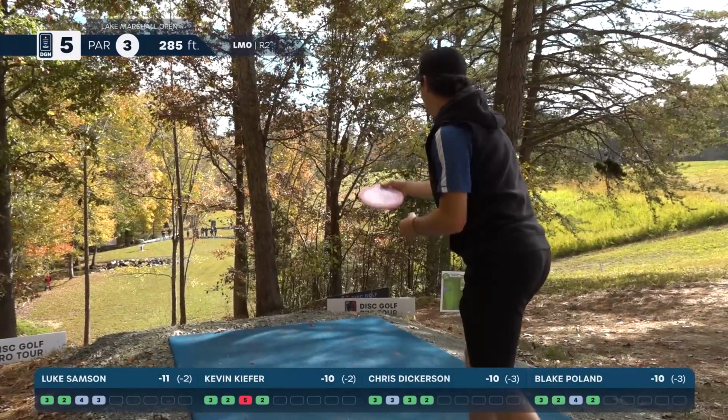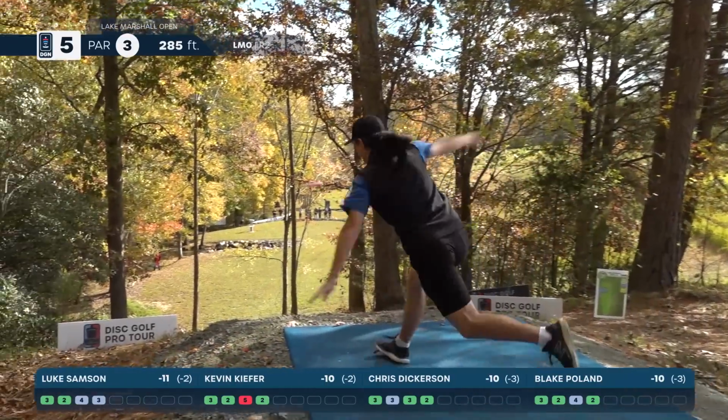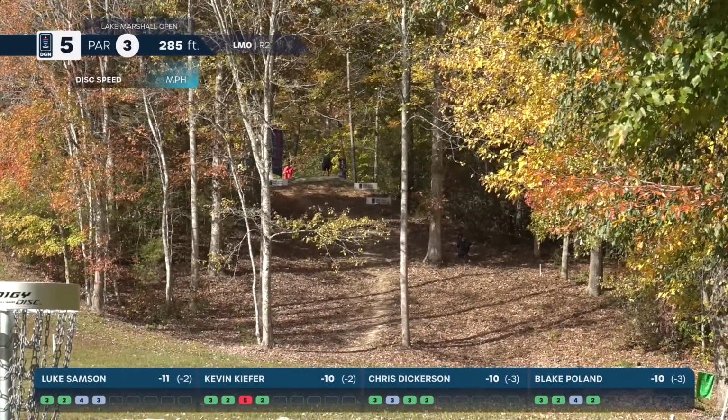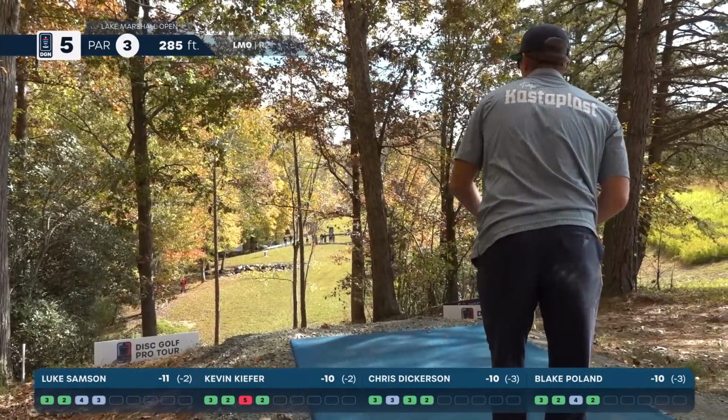Kiefer. Kevin reaching on this same pink putter. Let's see if he can make it 3 for 3. Oh. Yeah, there's that crossbar I mentioned that makes it really hard to throw the backhand on this hole. Yeah, but just held on to that one a little too long.